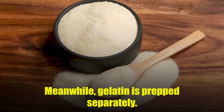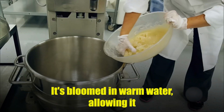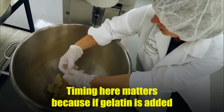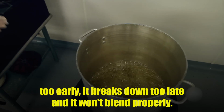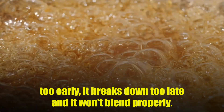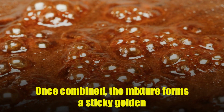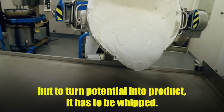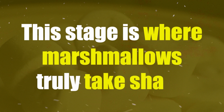Meanwhile, gelatin is prepped separately. It's bloomed in warm water, allowing it to dissolve smoothly when added to the hot syrup. Timing here matters, because if gelatin is added too early, it breaks down. Too late, and it won't blend properly. Once combined, the mixture forms a sticky golden syrup with the potential to become fluff. But to turn potential into product, it has to be whipped. This stage is where marshmallows truly take shape.